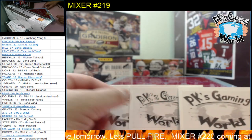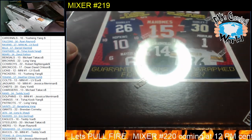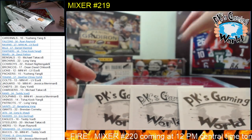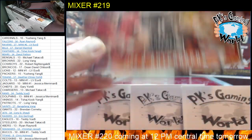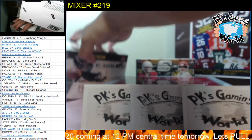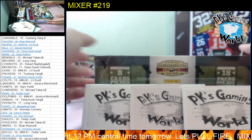All right, we have one box of 2019 TriStar Hidden Treasure jersey. It contains one autographed jersey. We got one 2018 Optics Contenders, one 2013 Prominence, and one 2011 Gridiron Gear. Let's start with the Gridiron Gear.